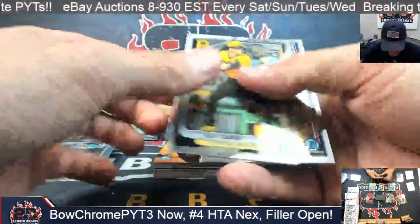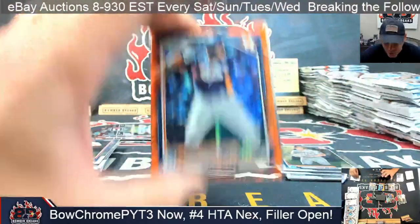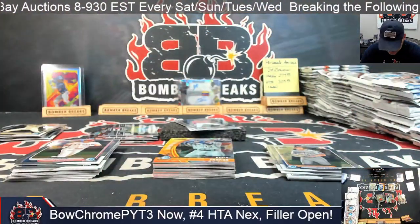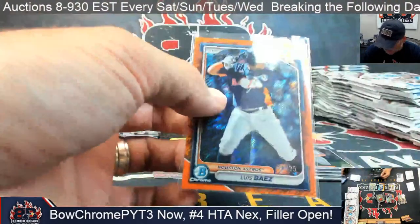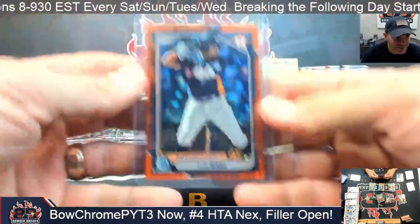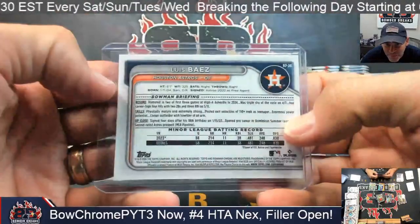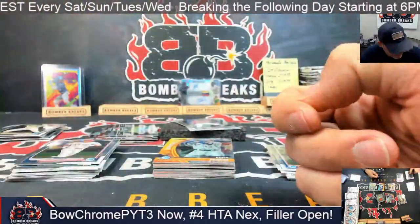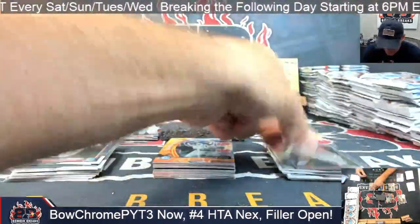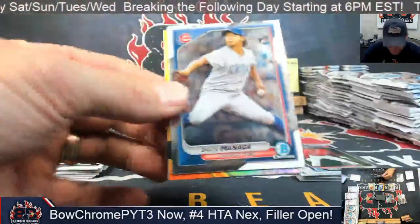We need, hey, Leo. Uh-oh, orange. And it's an Astros color match. Luis Baez, number 21 of 25. Orange shimmer. Oh, that's a nice card, Dustin. Second of, number two of 25 already.